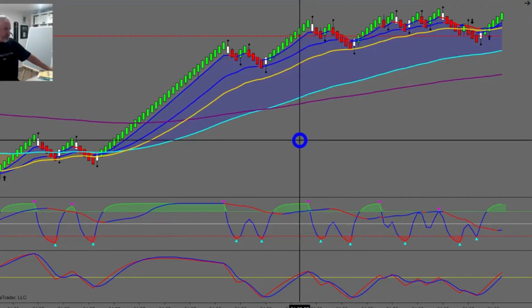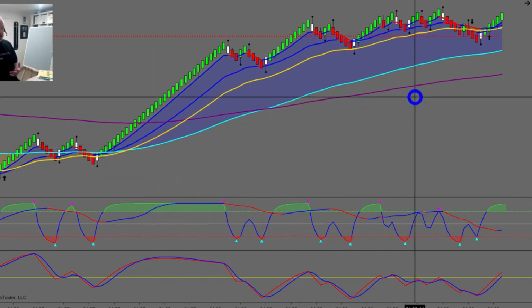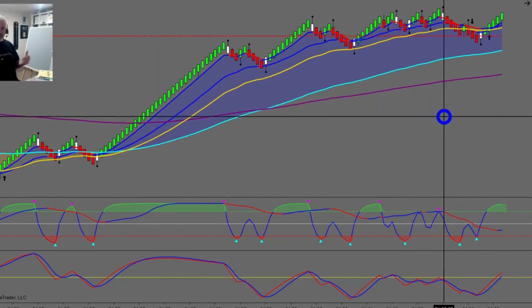Now before we do this, let me explain exactly what I'm looking for from the right hand side. Now here I'm using a Renko chart. Now you can use a tick chart, you can use a range chart, a time-based chart. It really doesn't matter. I still use tick and I use Renko, but my main chart now is Renko.